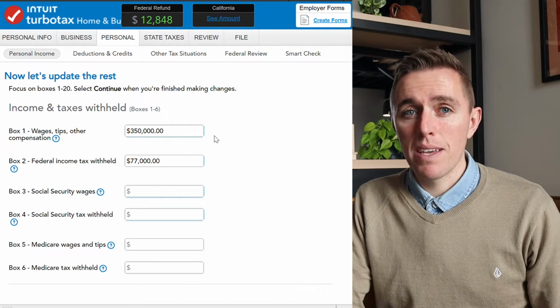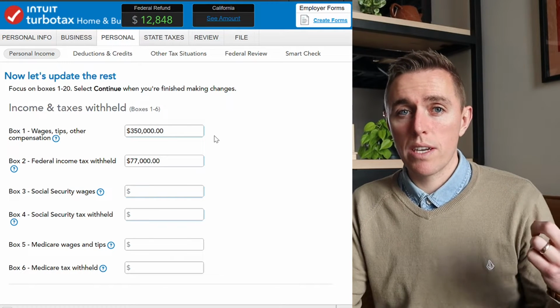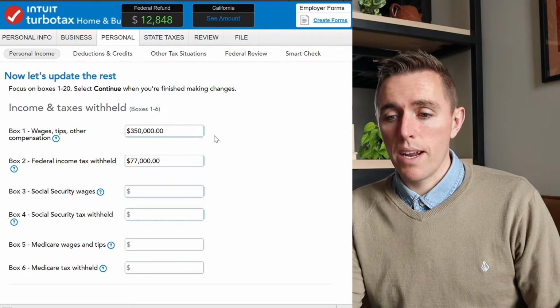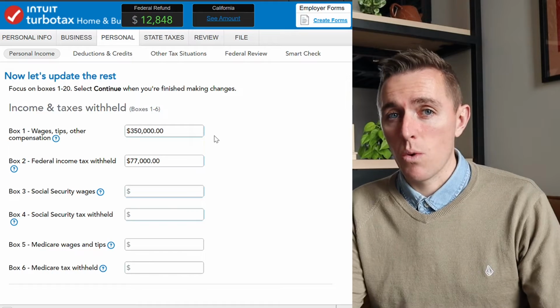Now because ESPPs are a qualified equity plan, they actually aren't subject to Social Security or Medicare tax, also known as FICA tax, but you should only see it reported in box number 1 in addition to your salary or any other bonuses that are taxed at ordinary income rates.